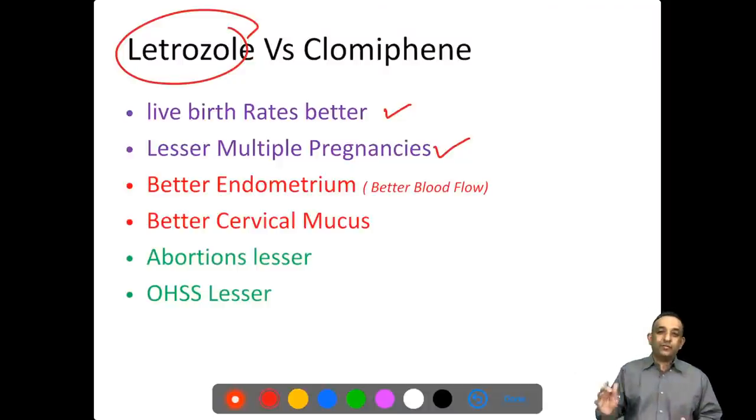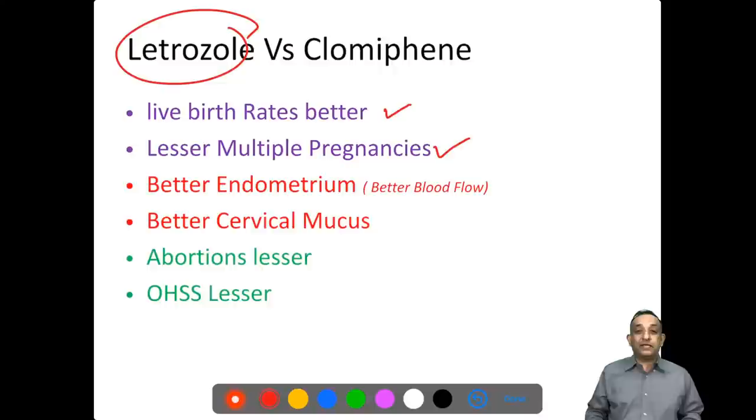So you don't want anything more than twins. In fact, even with twins, a lot of people say, sir, we already have a child, she was not conceiving and we've been treating her for 5 years. Now you're having twins, so who's going to keep 3 children? Sometimes even twins is not what is required. So multiple birth rates are lesser in letrozole. Live birth rates are better.